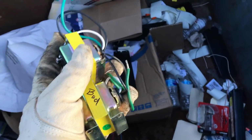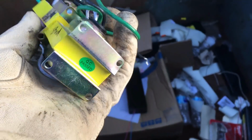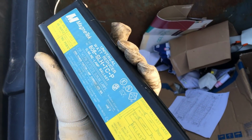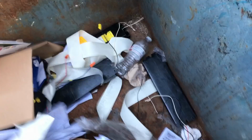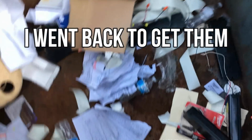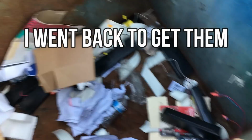So just pulled these out. The one at least is marked bad, but you know those can go as electric motors. What about these guys? I don't know what to do with these. Can these go as shred? Quite a few in there and they're awful heavy. I have to Google that.